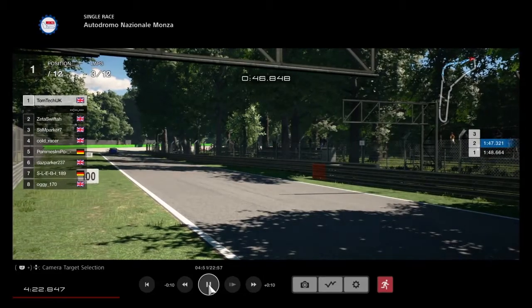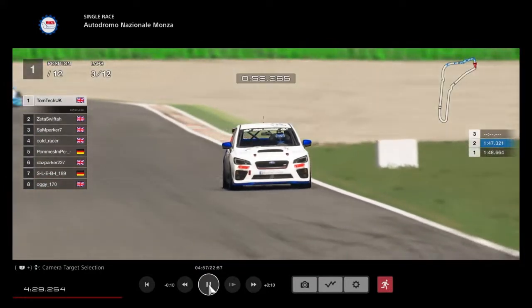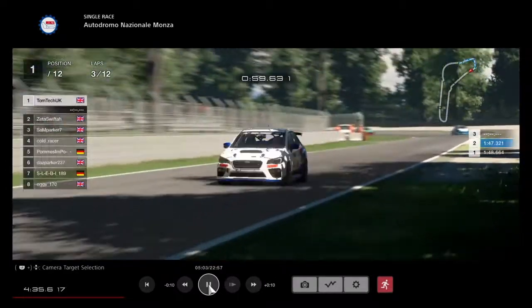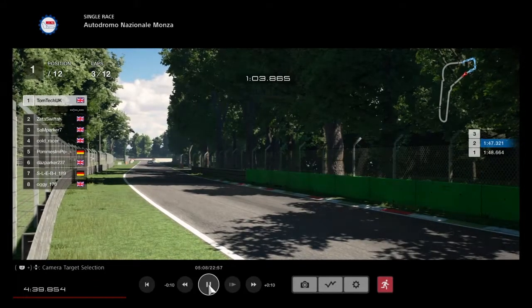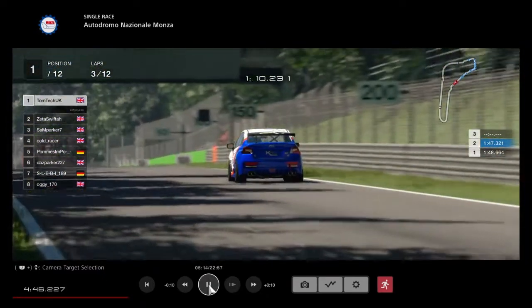Here's Tom then on the softs. I think it's a good decision that he's decided to stay on them, way ahead of the pack, but he can't be complacent. He just needs to keep it clean, keep it tidy, stay out of the gravel, and hope that we get another great points haul. That second position was a good start to his campaign.